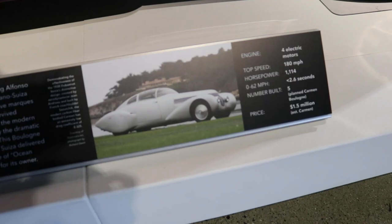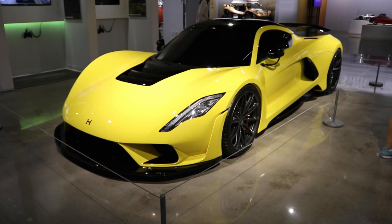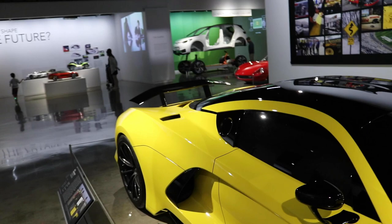I prefer this one much better. This is sick. Car looks insane. See, front windshield tint for the win. You cannot ever beat that. Cars look savage when they're tinted out like that, but what car is this? I have no idea again. I wish I did, but I don't.